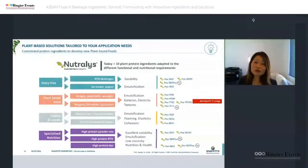Nutralys makes it possible for our customers to develop new foods that are contributing to the renaissance of a whole new gastronomy that consumers are hungry to explore. This new cuisine brings new tastes, new textures, new healthy and sustainable options. Thanks to our well-known expertise in food applications, we have been able to customize Nutralys to the different functional and nutritional requirements of various food segments.